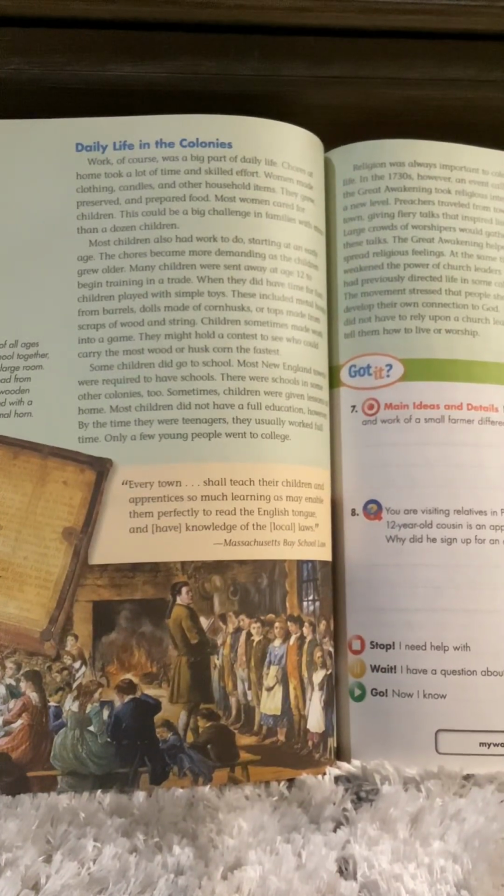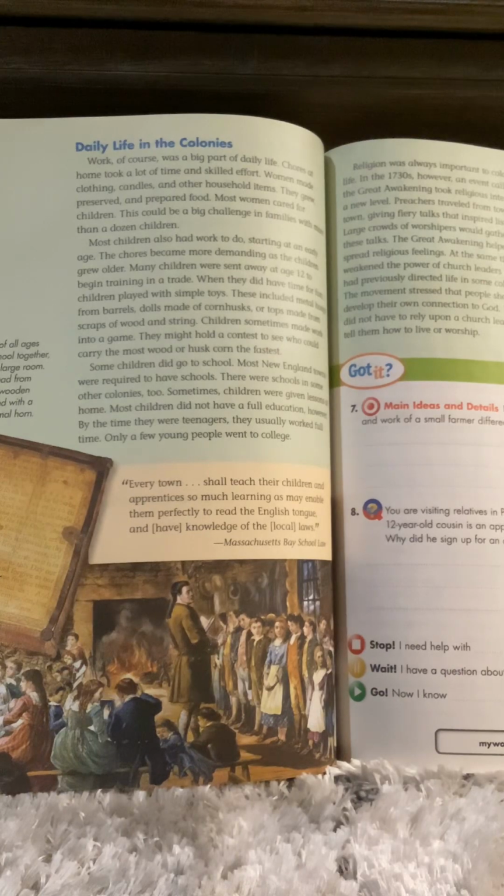Alrighty. Daily life in the colonies. Work, of course, was a big part of daily life. Chores at home took a lot of time and skilled effort. Women made clothing, candles, and other household items. They grew, preserved, and prepared food. Most women cared for children. This could be a big challenge in families with more than a dozen children.